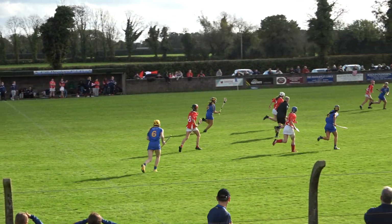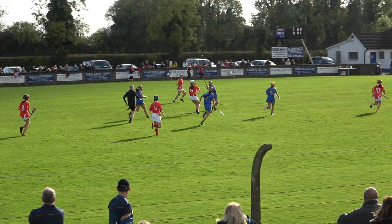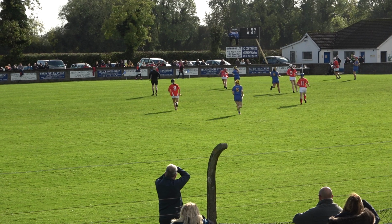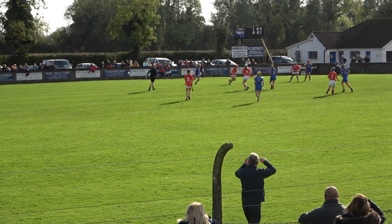She took it at the halfway line. She's now at the 50-yard line. She has Ava inside her, but she gives it out to the left-hand side to the dangerous woman, Anna. Anna just doesn't get the first pick. She gets the second one.